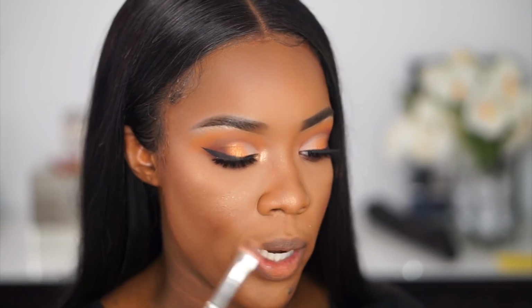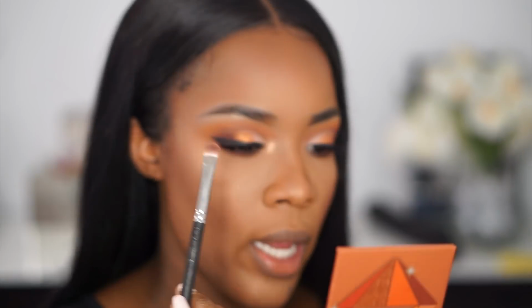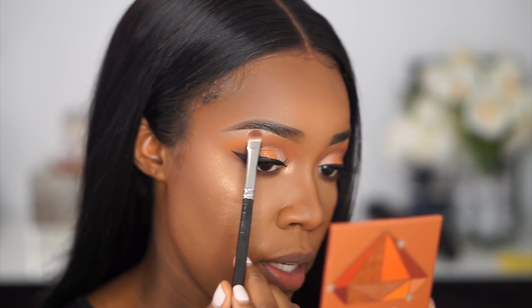So for my inner corner, I'm actually going to go in with this light gold shade here. Oh, this is so beautiful. So I'm going to put some of that on my brow bone as well. This color is so nice. It's so creamy and buttery and shimmery.